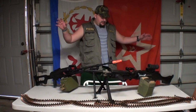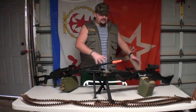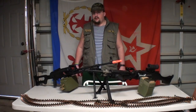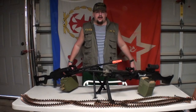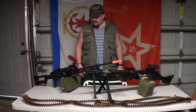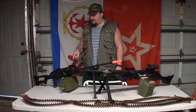Now, these are both great machine guns. This one's just more expensive and requires a lot of work, whereas this one still requires a lot of work to do what I want to do. Now, these can both perform great out of the box, because that comes with a full metal rack piston, which is fantastic. I don't know about this one yet. I haven't seen a full production model of this yet.